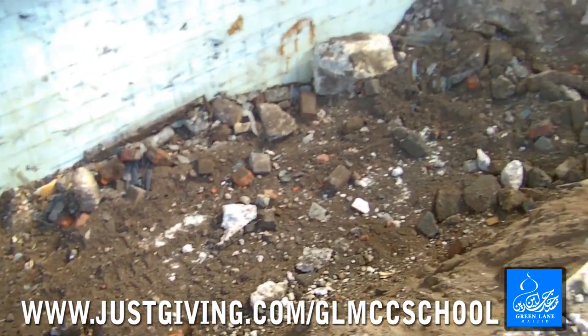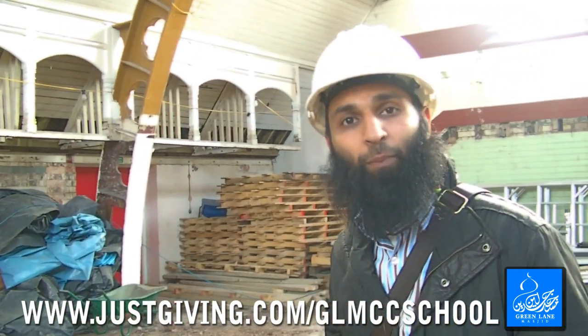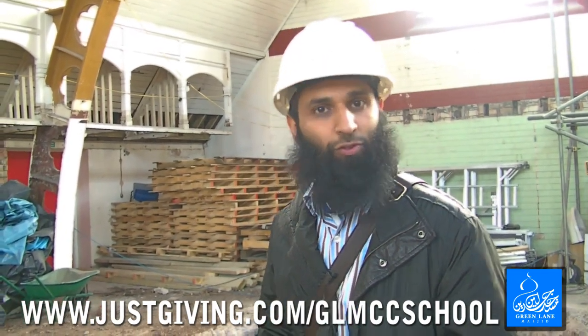so that we can then have a full height basement with full height headroom, inshallah, which we'll be using for the sisters area and for a wider prayer space. In addition to that, we'll be using the area for lecture theatres and so on.